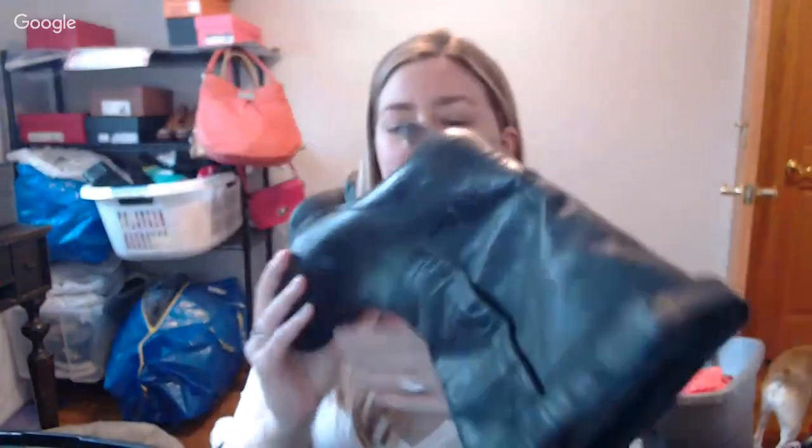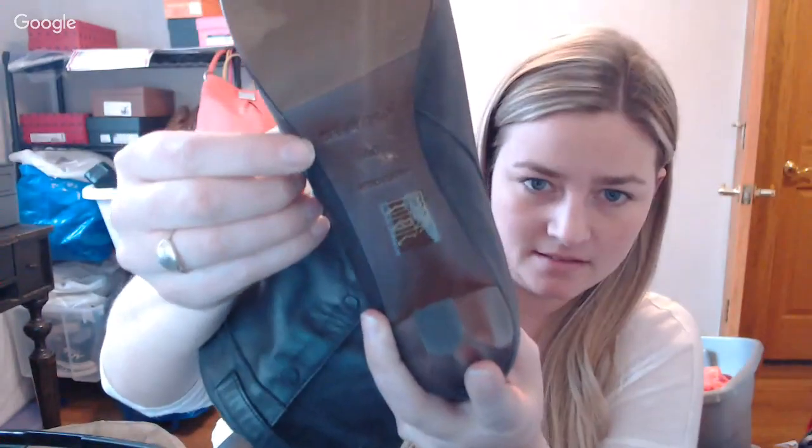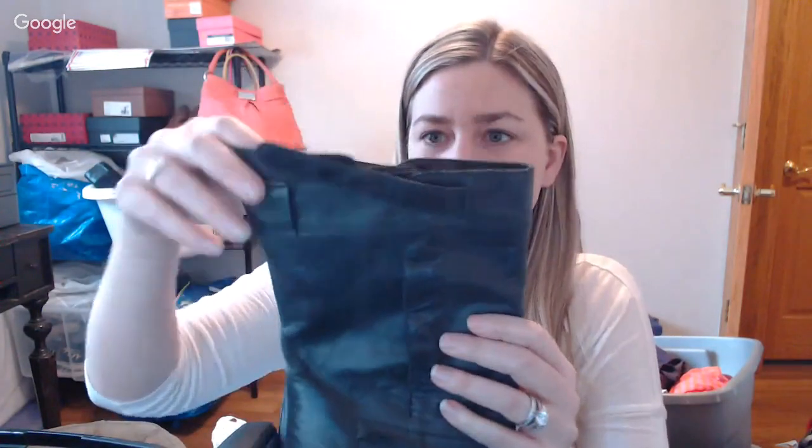And you can always tell more expensive shoes from the bottoms. Like these are wood bottoms. They were made in Italy. And I always try to just look at shoe bottoms, especially if you're going to the bins. I rarely go to the bins, but it's a lot easier to pick out shoes that way.